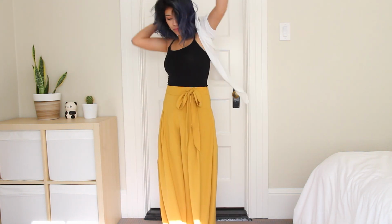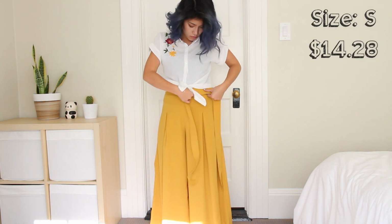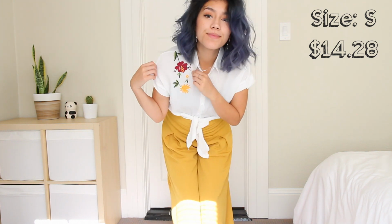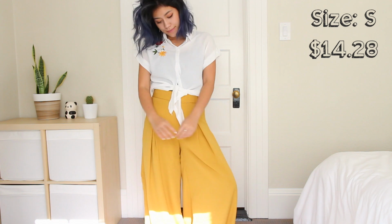Next, I have this white top. There's some embroidery on the side and a little tie in the front. I love the quality of this fabric. It doesn't seem like it's going to wrinkle easily, which is a lifesaver for me, and it's really breathable.